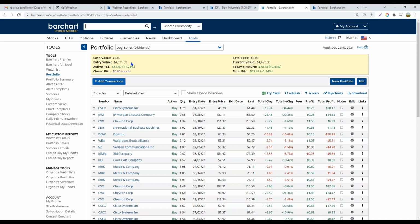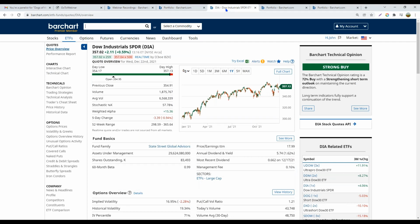So if we look at that, $4,621 compared to our $100,000 portfolio, here we can see the dogs of the Dow created a 4.6% dividend yield. So not too bad, right? In terms of what we wanted, that's why we picked these stocks. So again, if I go back to my Dow index and I look at the dividend yield for the Dow index, it was only 1.6. So here, our dogs of the Dow in terms of dividends outperformed by about 3%. So that in terms of the total picture does make our dogs of the Dow a little bit better in terms of its performance.